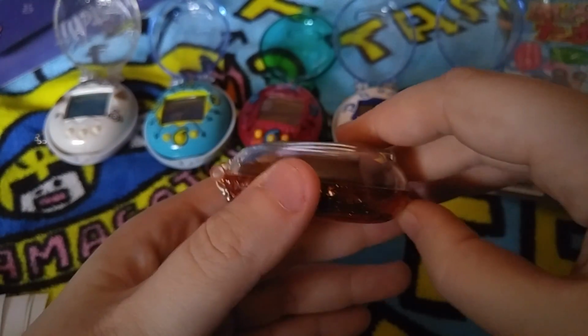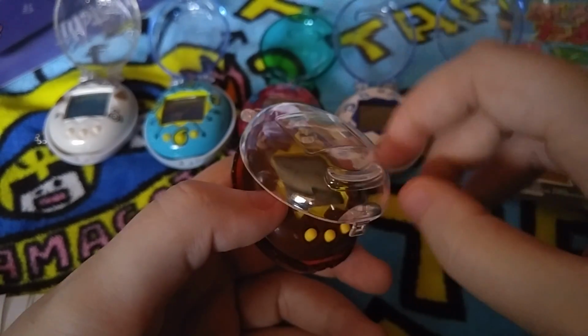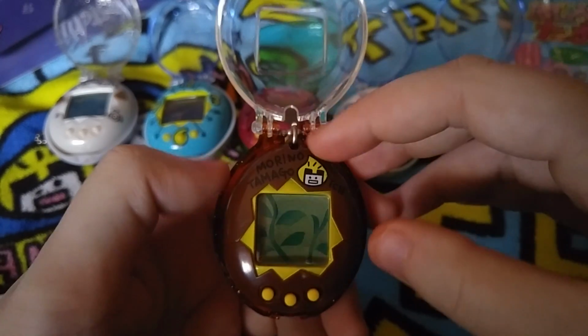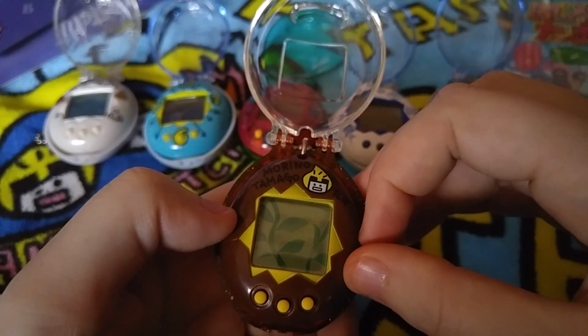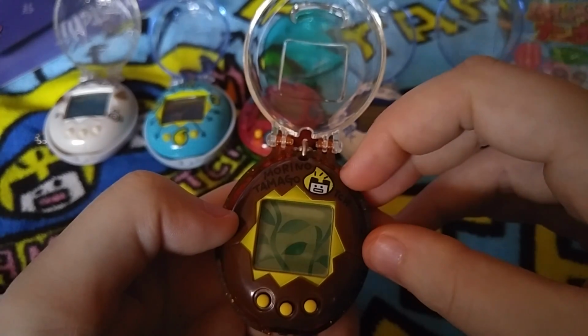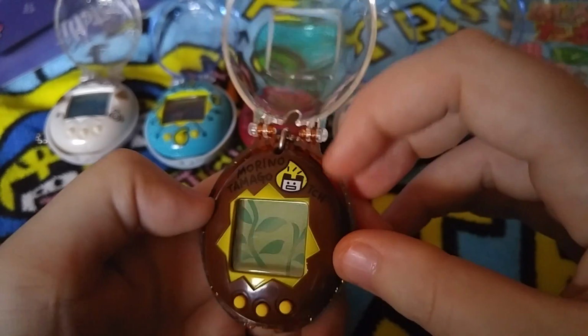Next on the line is the Morino. This was supposed to get a US release, but it did not. It did not make it that far, just because interest was dead by that point. You raise a bug, and this one's kind of tricky to raise because of the cocoon stage. It's kind of hard to tell what you're going to get. I like the shell. It looks like tree bark.